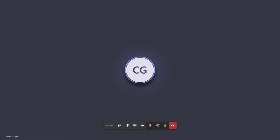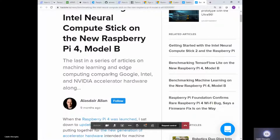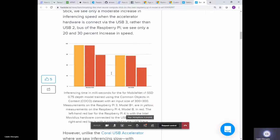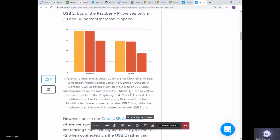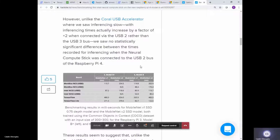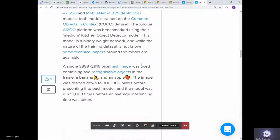Again, somebody put very nicely the results of a similar test to what we have done, in a benchmark. They use a Raspberry Pi 4, we use a Raspberry Pi 2. So they have used Movidius. Movidius is the old name of the Neural Compute Stick, now it's Neural Compute Stick 2. Movidius was the name of the startup that was eventually bought by Intel.